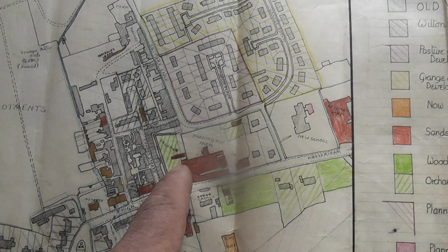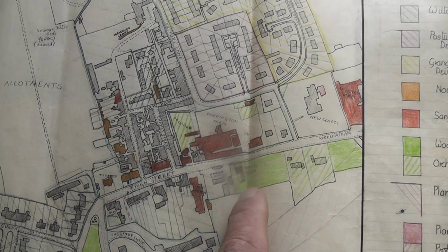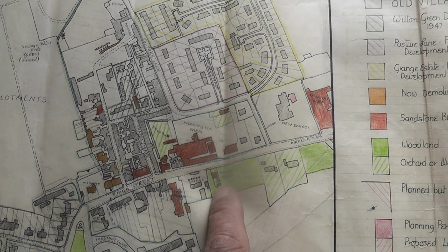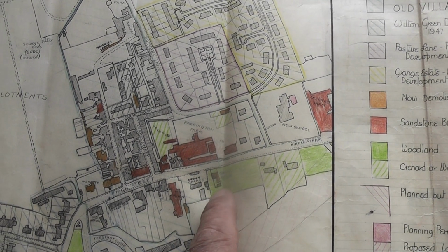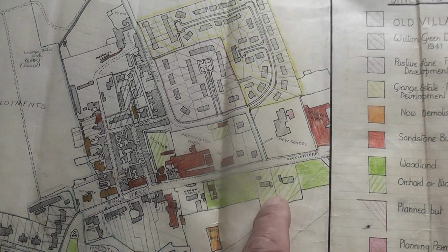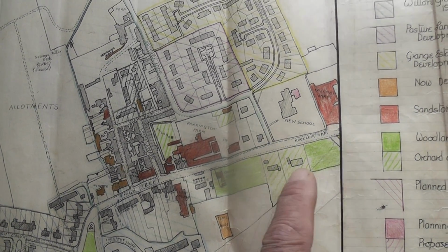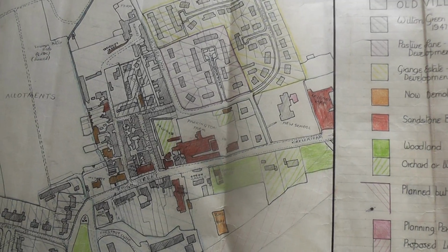This is an orchard belonging to a Mrs. Macfall. Chapel House, a family called Fruin lived there, but it's subsequently been demolished. And I think Lazenby Club has been built in there together with these two houses. This one used to be the curate's house for Wilton Church. This one was built by a family called Robbins, who used to live in Wilton Green.